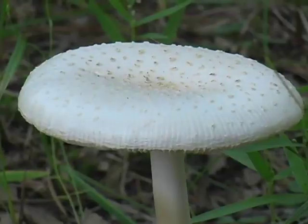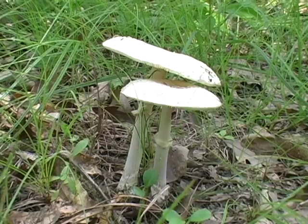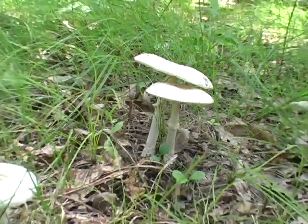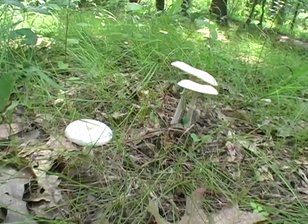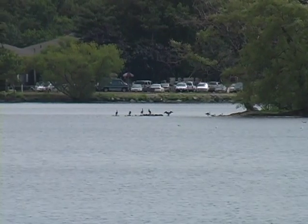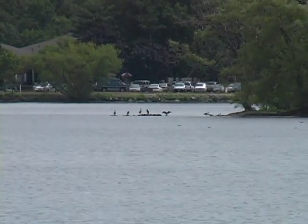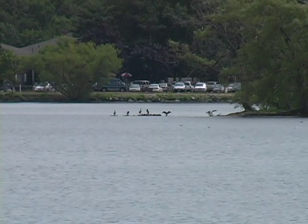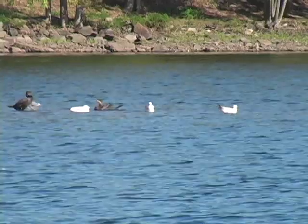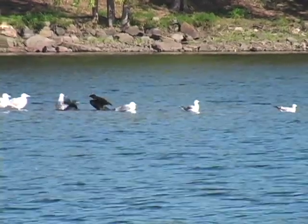There are many varieties of mushrooms. Here is just one example. Every year there seems to be more cormorants around, so they're always looking for space to dry their wings. Here are a bunch by the island. This is a typical dry-the-wings routine.